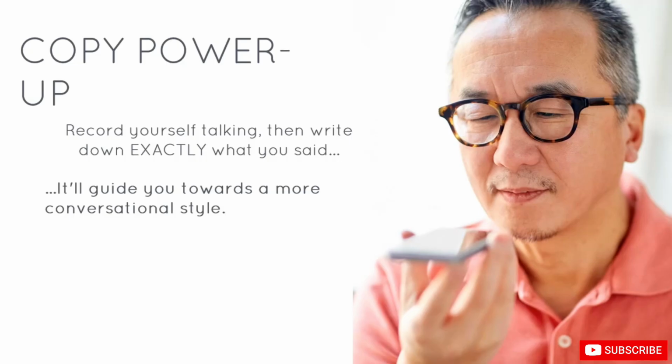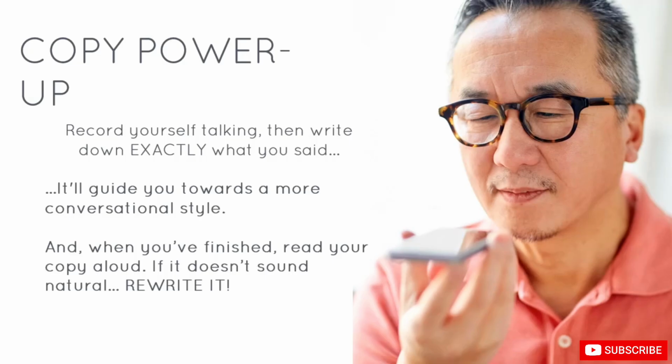And once you've finished writing, a really nice tip is to read your copy aloud. If you find that it doesn't sound natural after you've written it, rewrite it.